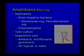This is all with respect to poor husbandry. Once again, they're usually kept in water that's not very clean. The water should be crystal clear, it should be changed, it should be filtered. And when they're not, they will get this. The big thing to make sure you're treating the right problem is to take the animal out of the environment and culture the leg to see what organism is growing.